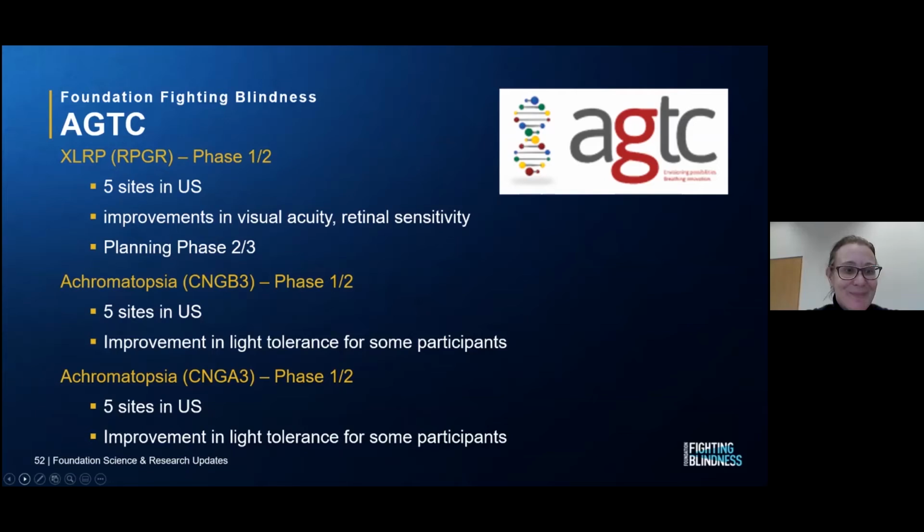AGTC also has clinical trials underway for a condition called achromatopsia, which, because it affects cones, gives us vision in daylight settings, in bright conditions. Because achromatopsia affects cones, it causes day blindness. People can't see in light very well. It's kind of the opposite of RP. Those trials are at an earlier stage. They have had some encouraging results, but it's early. So we're waiting to hear about more data coming from their achromatopsia trials.